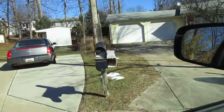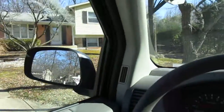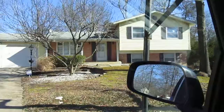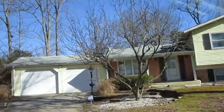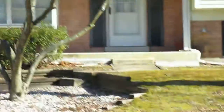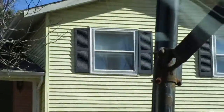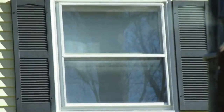Looks like it's vacant. The mailbox is full of mail. I'm gonna get out here in a second. I don't think I'm gonna go in, unless there's a lockbox maybe. But take a look around the outside.